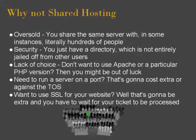So why would you not use shared hosting? Well, a lot of my reasons for shared hosting are shown on this slide. One of the reasons is they're often way oversold. Literally hundreds or thousands of users on the same machine, all hitting the disk with their website or their PHP app. Security. On shared hosting, you're generally not jailed off from the other users except by permissions of your directory. So a break-in of the server itself could affect you.